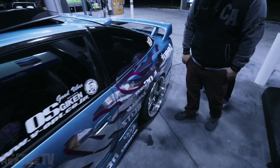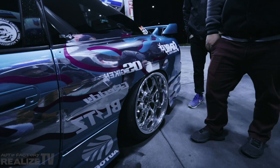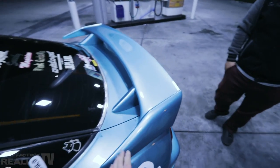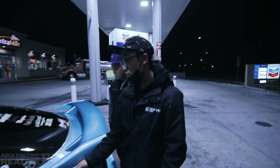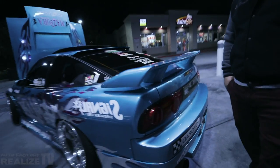What kind of wheels are these? Agua Minerva's, 17-18 stagger. Wow, Dub City, 20 inches strong. Jay, what kind of wing is this? This is a G-Corp wing. Dang. A little bigger than a Type X, just to match the over fenders. Not a P26. Yeah, it's pretty big.